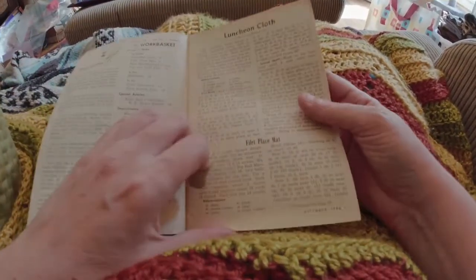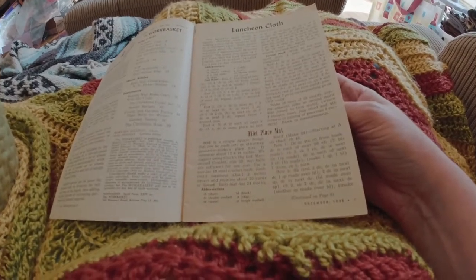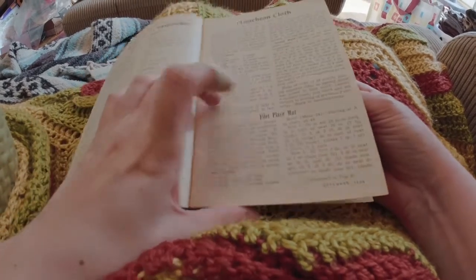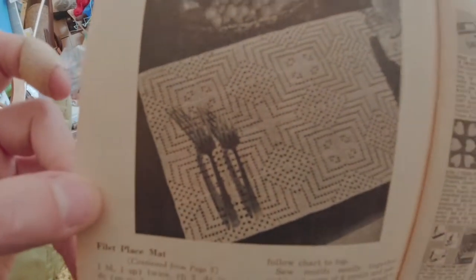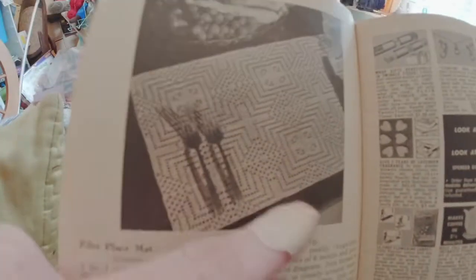Okay, so the luncheon cloth as shown on front cover, that's the large tablecloth. Also equally charming when used to make a chair set or a runner. A filet placemat. I actually love filet crochet. It's really fun to do. But that's a really nice pattern. That's another one I could picture replicating.